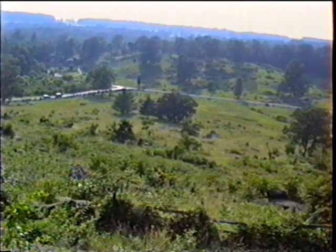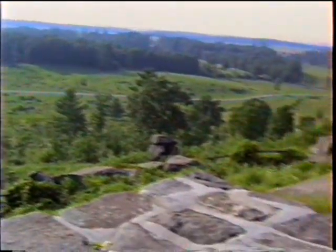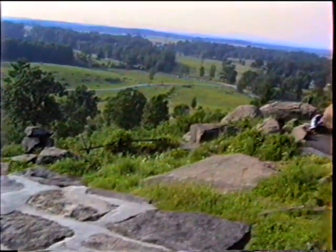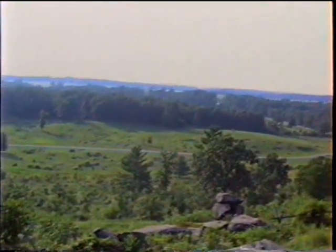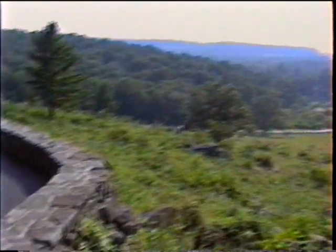On the morning of July 2nd, Lee ordered General Longstreet to occupy Seminary Ridge in front of you, and from it, to attack the Union left, which Lee believed was in the fields below. To aid this main attack, Confederate forces would also assault the Union positions on Culp's Hill and Cemetery Hill, 2 miles to your right.